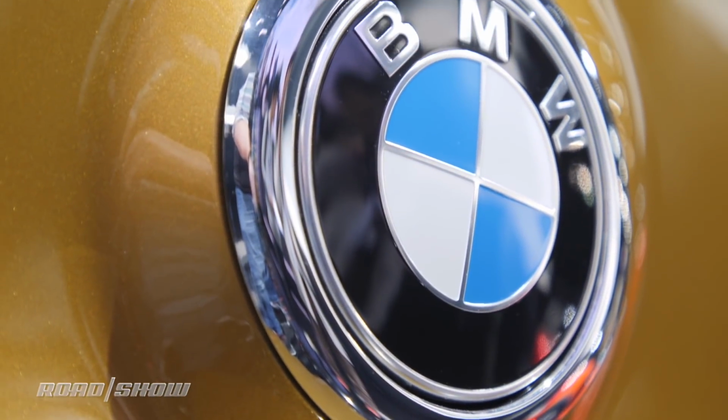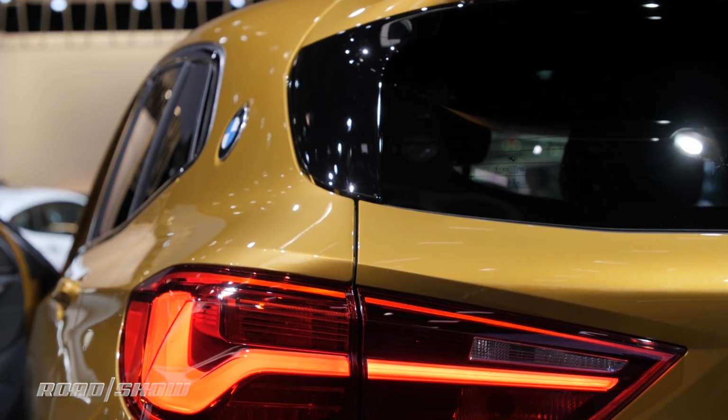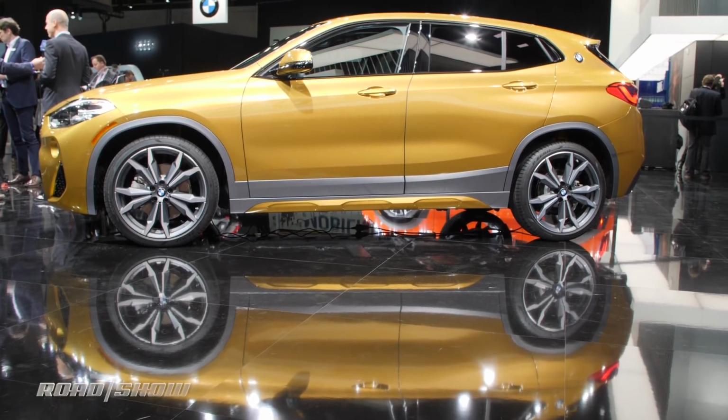Americans just don't buy premium hatchbacks. At least that's the refrain that we keep hearing from European automakers. But much like how a spoonful of sugar makes the medicine go down, the new BMW X2 is hoping that a healthy dose of SUV DNA will help premium buyers accept a too tall hatchback.